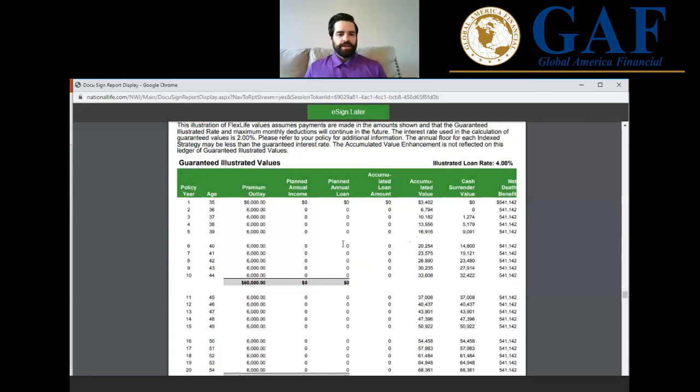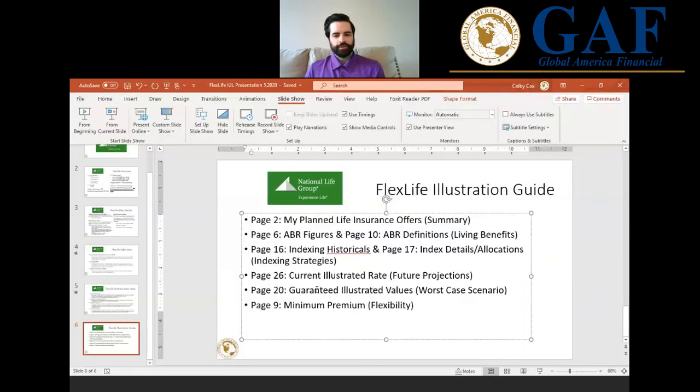Like, look, even after 10 years, you still have coverage. You still have living benefits. You still got a little cash value. So it's not for nothing. If this was in the 401k, some type of market account, they'd have nothing. They'd have to walk away because there would be nothing left, but there's still something. So we always like to go over this page just to show worst case scenario. Look, even in the worst of times, there's still many benefits to this policy. Okay, and that's guaranteed values, worst case scenario.